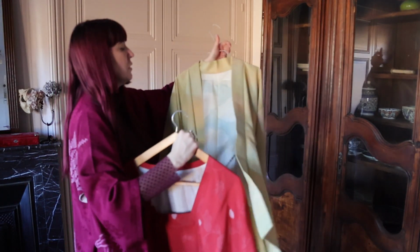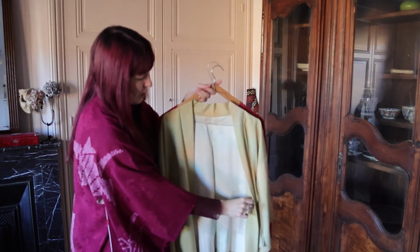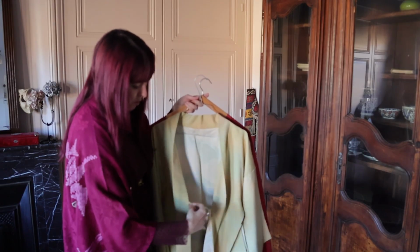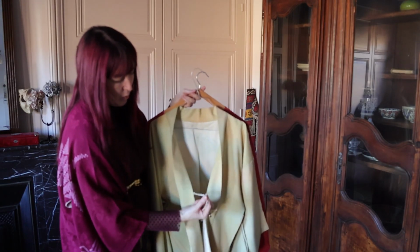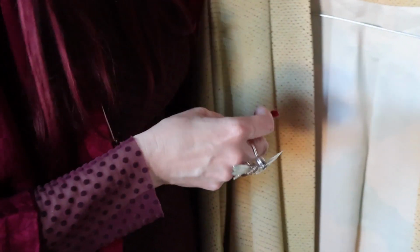And this one is not even. If you have, you can close it by using these two strings, which are beautiful too. What is the purpose of those? To close it. Yeah, close.